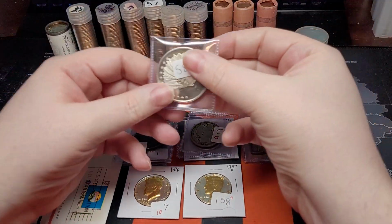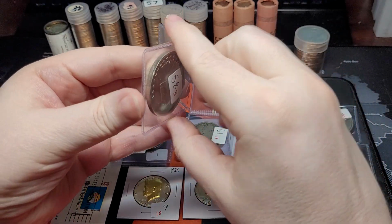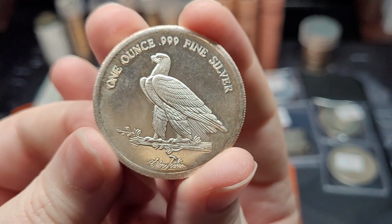Let's go on with some basic silver round stuff. This is a vintage Silvertown 1 ounce.